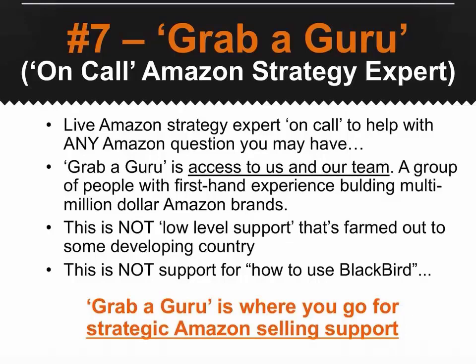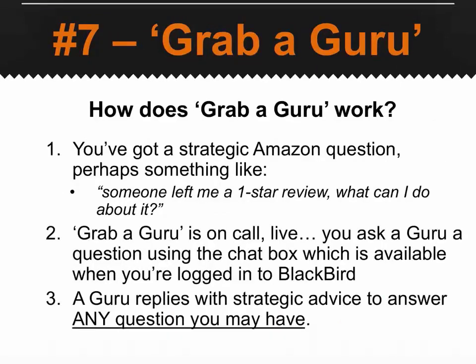So Grab a Guru is where you go for strategic Amazon selling support whenever you need it. As I mentioned, if you've got a strategic question, you can ask us. It's an on-call live support box, which you'll get access to inside of Blackbird. You can ask us any question you want, and we'll be there to help answer that question for you. And we're pretty proud of how quickly we can do that, with the level of quality of the support that you're getting there as well. So that's Grab a Guru.